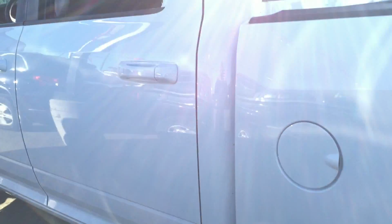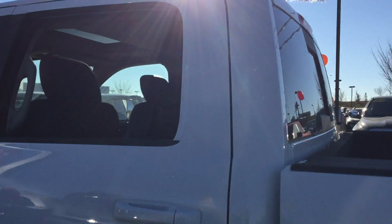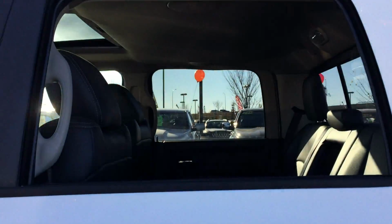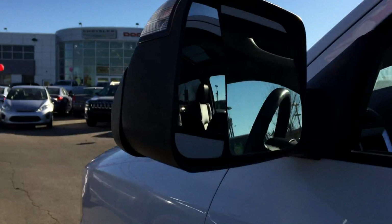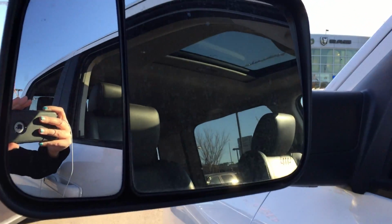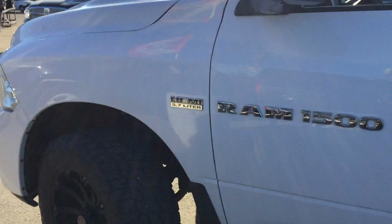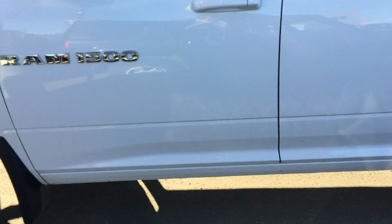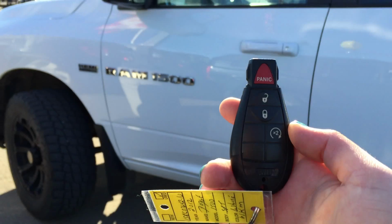Looking down the cabin of the truck, all four windows roll all the way down. Your rear windows are all tinted as well. You've got that sliding rear window in the back. And then on the side, we have our foldable side view mirrors. They are defrosted and you have the convex and concave mirror. Plenty of fantastic features out here. And again, those rims. But let's go on inside. I'll show you a few things in there.